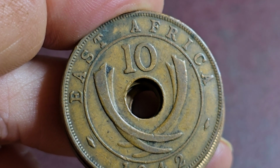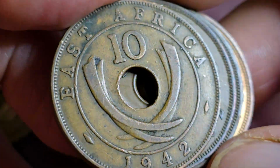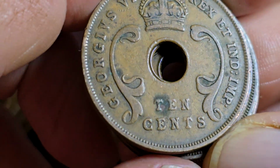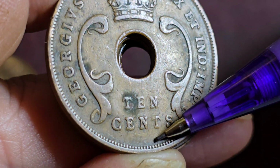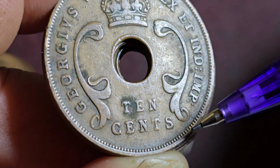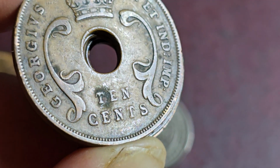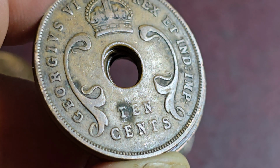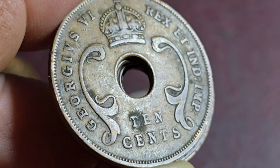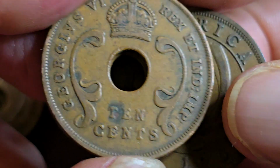Okay, 1942. Need to check the mint marks, so I don't see one on that side. Let's see. Oh yeah, looks like we've got a faint one. Because these are actually quite small lettering, they seem to wear quite easily. So this one's an H mint mark, or is that an I? Anyway, it's a mint mark anyway. So for India, 4,317,000, and then we have, what's the next coin?